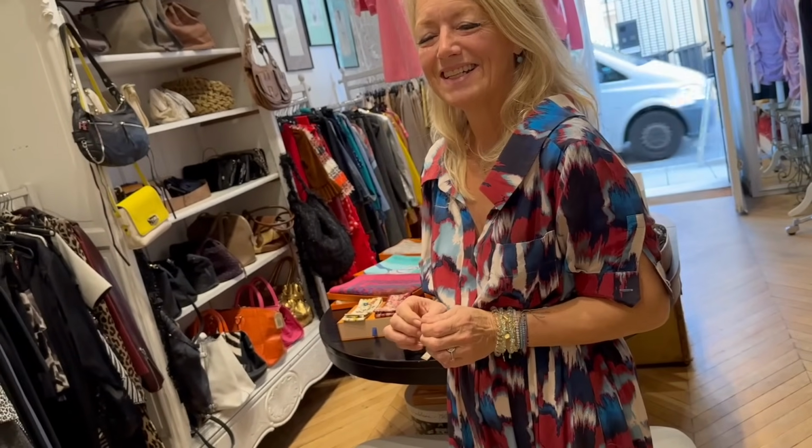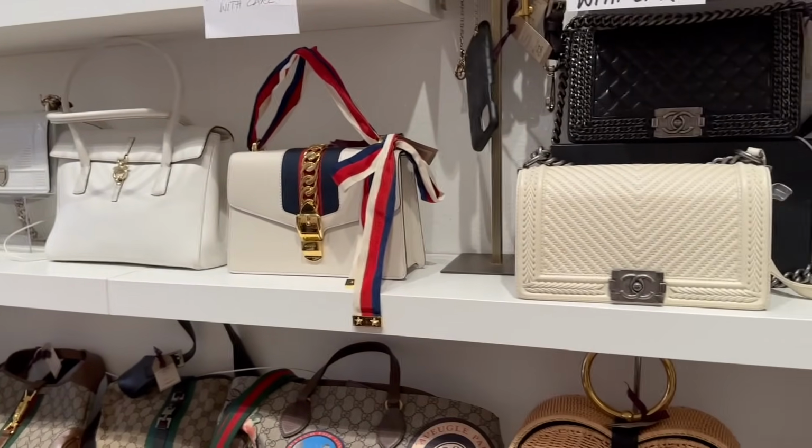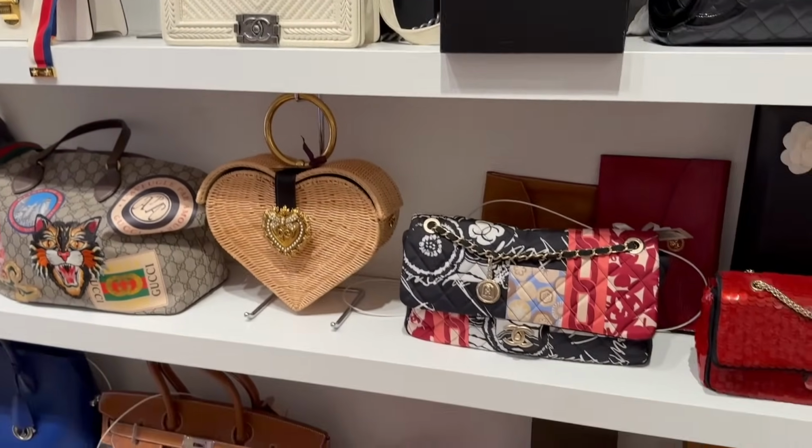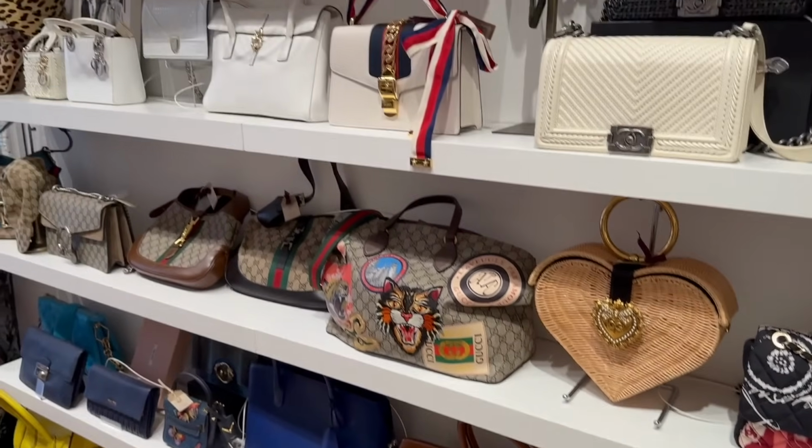And have you got any Birkins? No, I don't actually, not at the moment. I bet they're really popular when they come into the store. Very popular, and they are expensive. Oh, you have some beautiful things, Katie.